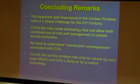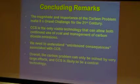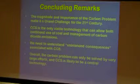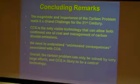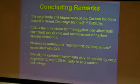So the concluding remarks is to remind you that the magnitude of the problem is big. I would consider it to be a sort of environmental grand challenge for the early part of the 21st century at least. Remind you that CCS is the only viable technology that can allow us to use coal and deal with carbon at the same time. That we need to think about unintended consequences because, of course, history is full of good ideas that led to bad outcomes. So we'd like to try to avoid that if we can manage. And CCS is likely to be a central technology if we ever get serious about trying to solve the carbon problem.